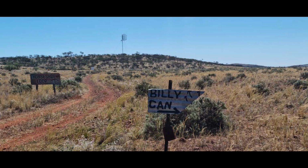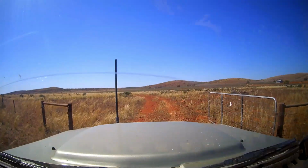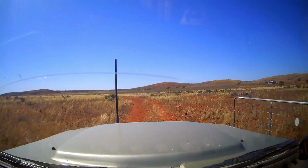The Billy Can track, which is mainly a dirt track touring the property, stopping at various sites with a few washouts and creek crossings and the occasional rocky climb. This is the Billy Can track.